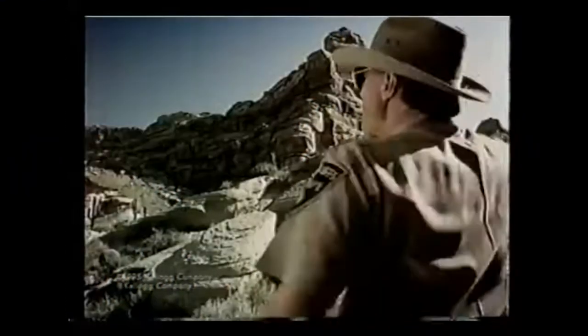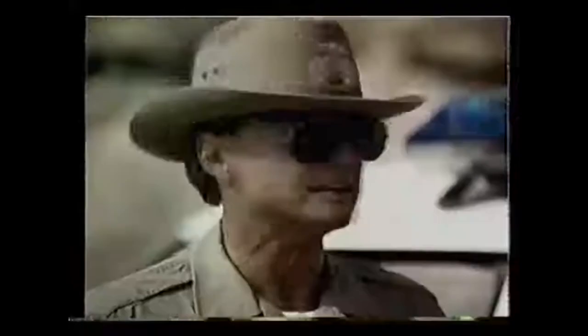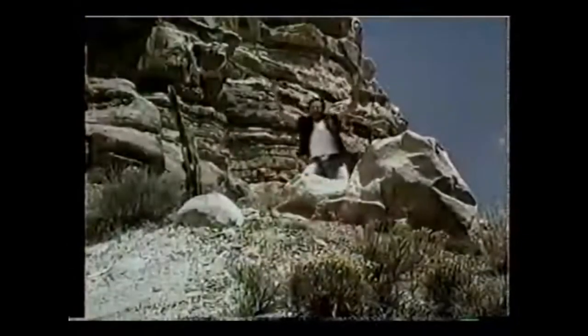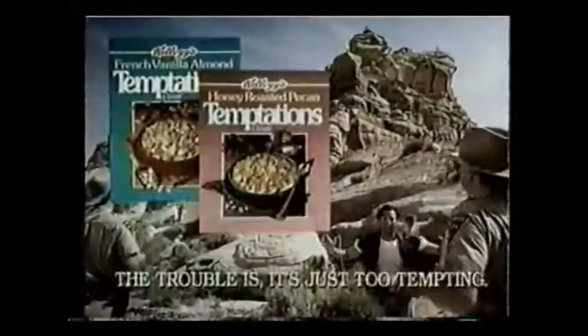We know you're out there! Come and get me! Well, he could be anywhere, Sheriff. Flush him out. Kellogg's Honey Roasted Pecan Temptations with crunchy flakes, golden honey, and roasted pecan. I'm coming down. Huh? Kellogg's Temptation Cereal. The trouble is, it's just too tempting.